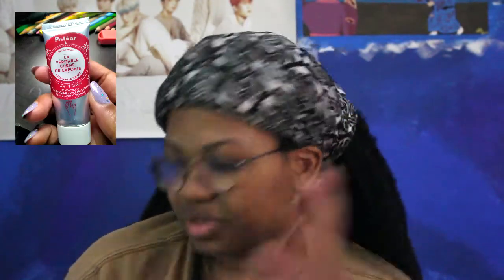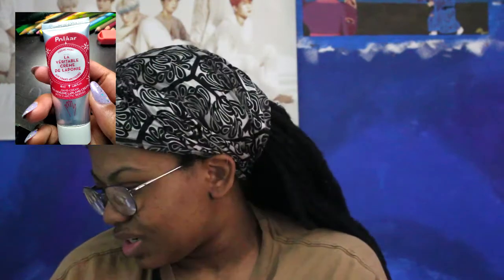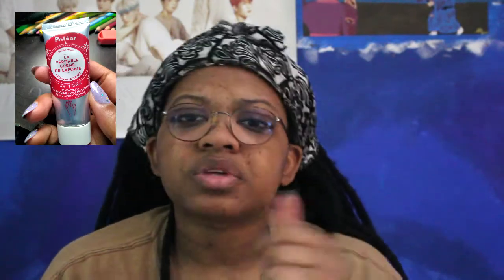Now, this one had a smell. It didn't smell like anything, but it had a smell that I wasn't really cool with. It did not absorb into my skin, which was really annoying. Oh no, I'm sorry, my hands weren't dry. There was a greasy film on top of my hand when it dried. It didn't absorb into the skin. It stayed on top and dried into this greasy grossness that I just did not like.